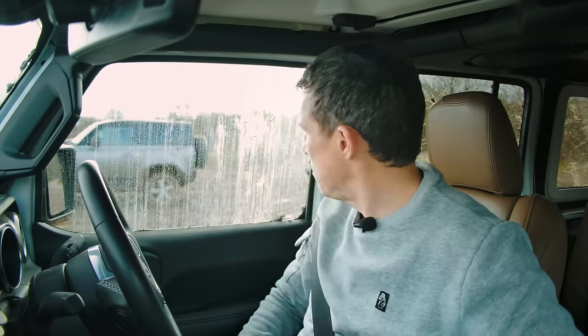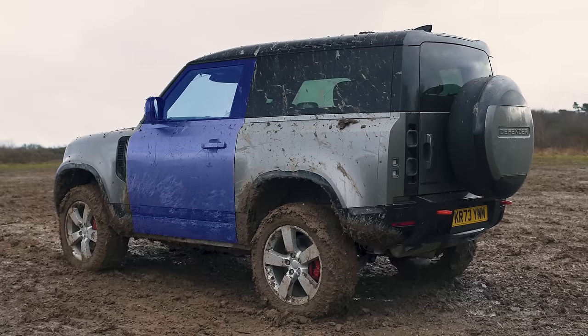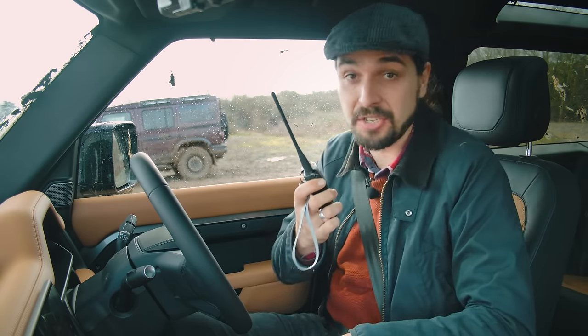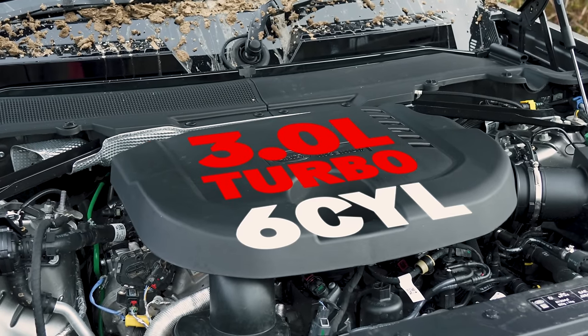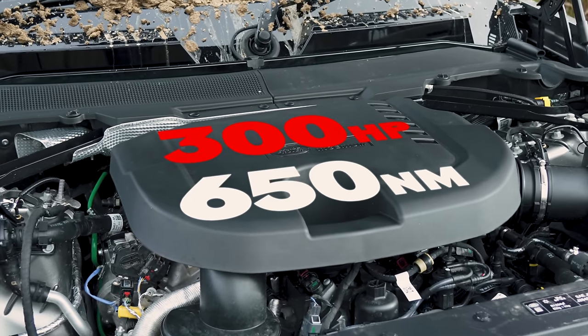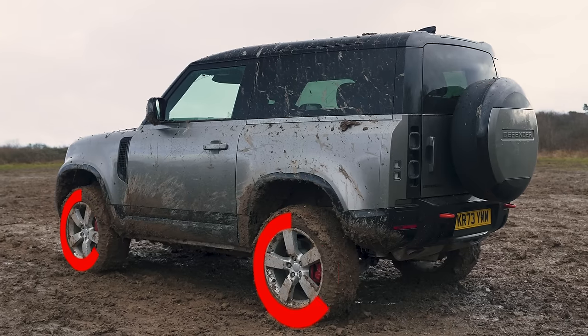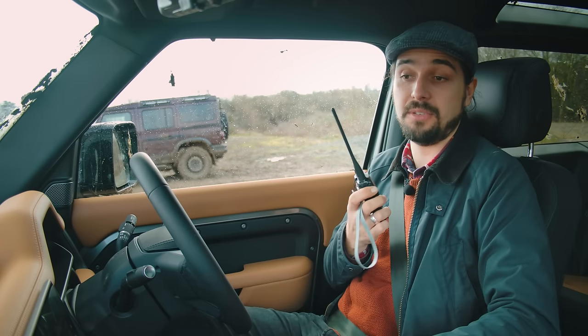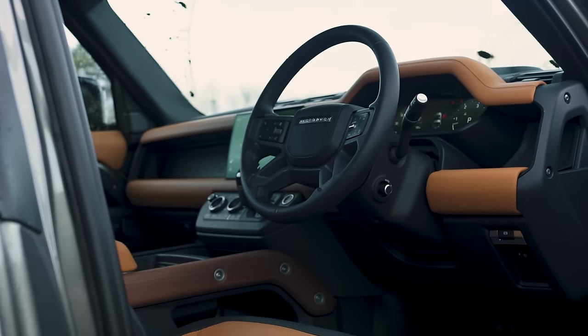Now let's find out about the Defender from its driver, Nick. Hi Matt, this is the baby Defender in terms of size, so it's the 90, the three-door. This is not the baby in terms of engine though, it's the D300, so it's the 3-litre turbocharged straight six diesel. It's got 300 horsepower, 650 newton metres of torque, an 8-speed automatic gearbox with high and low range, all-wheel drive, and all in, one of these will set you back about £68,000, but this particular car is over 90. All the goodies in here.